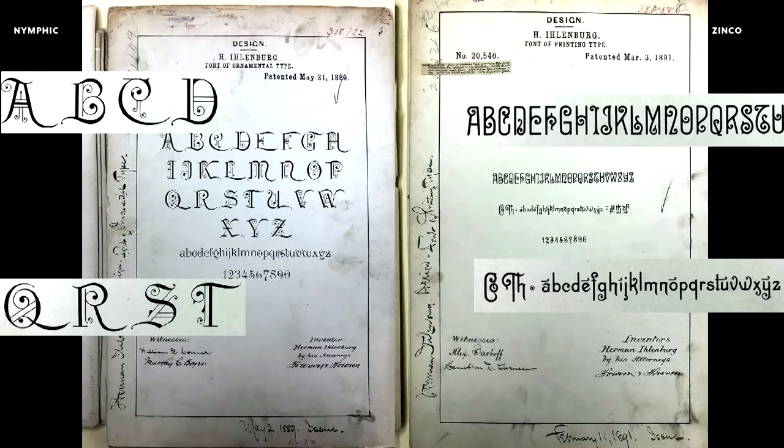Another thing that shows up in Ihlenberg's work is that he favored decorative swashes and encapsulated letters. They're similar styles to the 15th and 16th century illuminated manuscript letters. He was also very fond of three-dimensional letters that appear to be popping out of the page.